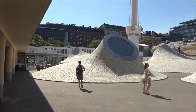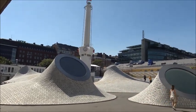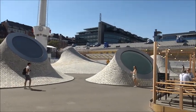This is the square just outside the Amos Rex Art Museum. The museum is actually underground, underneath the square. Very unusual design here.